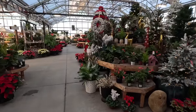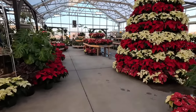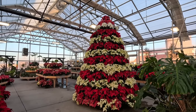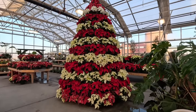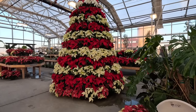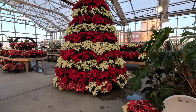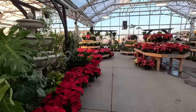It's a little cooler out here, but not much. Wow, look at that. Isn't that beautiful? A poinsettia tree. It'd have to be hooked up to drip, right? I'm sure it's got the whole infrastructure in there. That's really pretty. They do such a fantastic job.